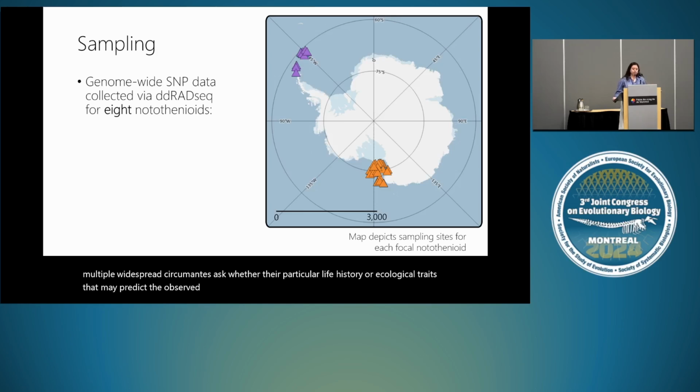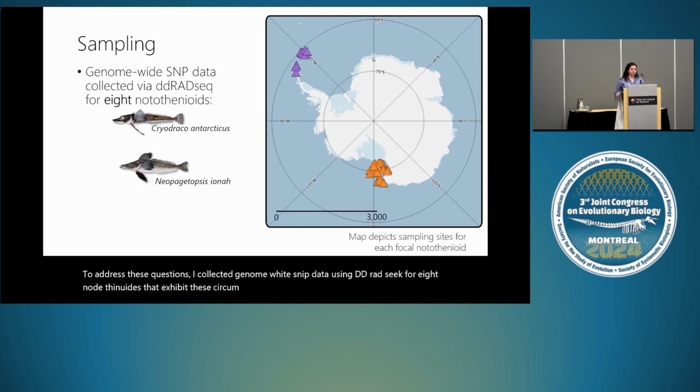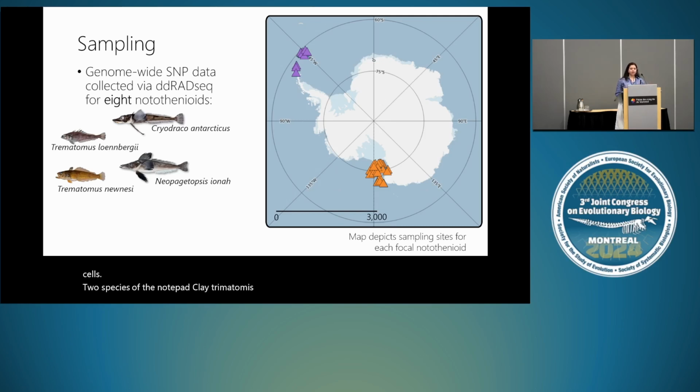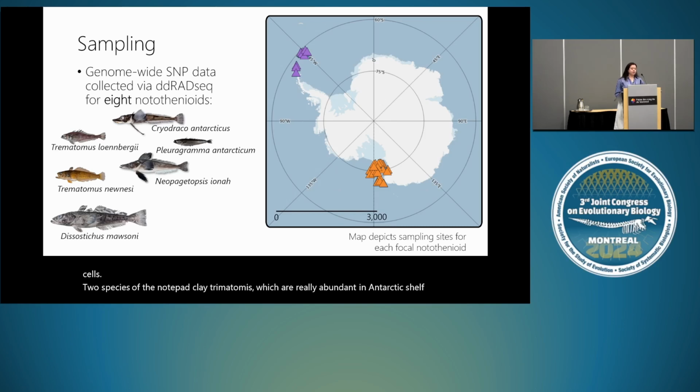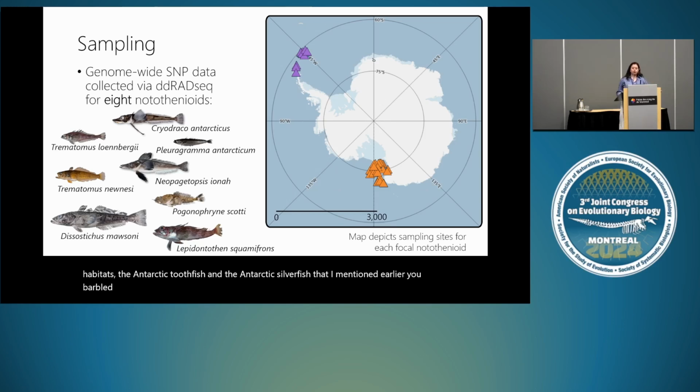To address these questions, I collected genome-wide SNP data using ddRADseq for 8 notothenioids that exhibit these circumantarctic distributions, notably 2 species belonging to the icefish clade, which you might know as those fish that lack hemoglobin and red blood cells; 2 species of the notoperch clade, Trematomus, which are really abundant in Antarctic shelf habitats; the Antarctic toothfish and the Antarctic silverfish that I mentioned earlier; the barbelled plunderfish; and the gray rock cod, Lepidonotothen squamifrons.